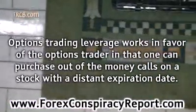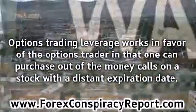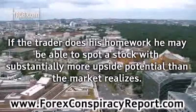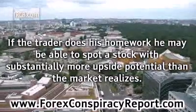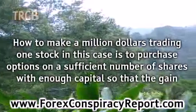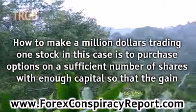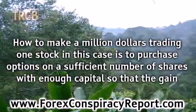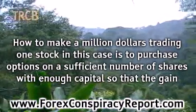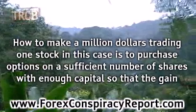Options trading leverage works in favor of the options trader in that one can purchase out of the money calls on a stock with a distant expiration date. If the trader does his homework, he may be able to spot a stock with substantially more upside potential than the market realizes. How to make $1 million trading one stock in this case is to purchase options on a sufficient number of shares with enough capital so that the gain in share price times the number of shares in the options contract will exceed $1 million by enough to pay for the premium, fees, and commissions.